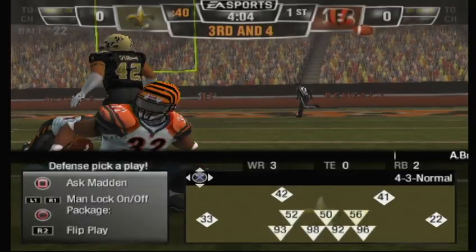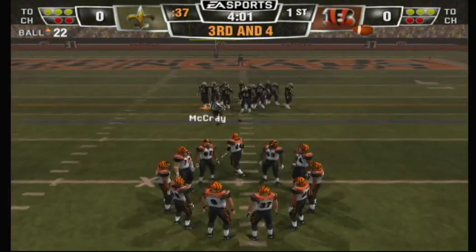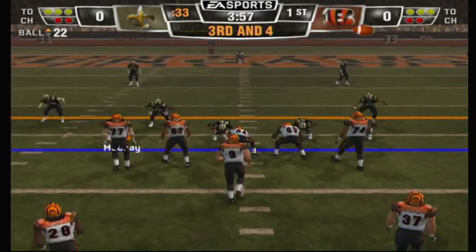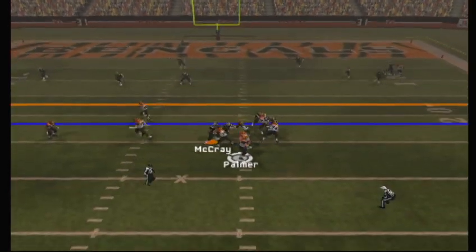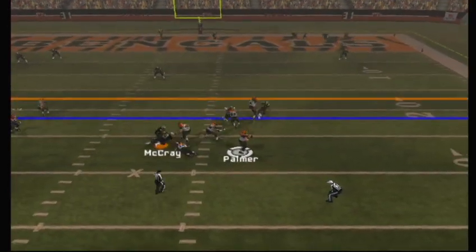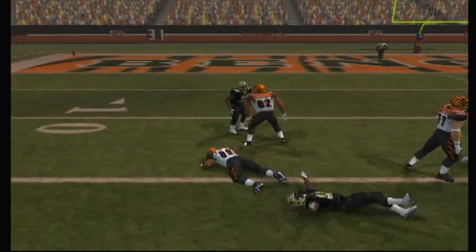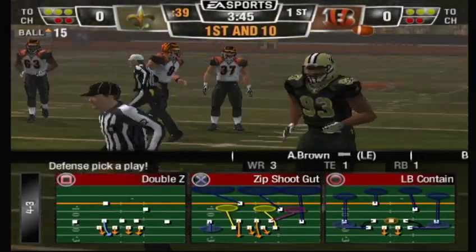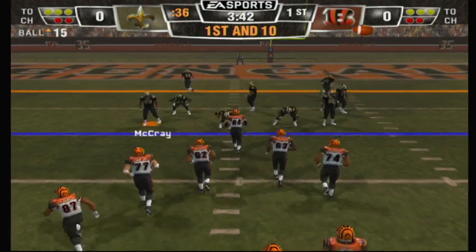We've talked about how important vision is to a running back, and that was a perfect example there. Not an obvious hole, but he still found it. Pressure, setting up the receiver screen. Simpson, good reception. First down. This is a good one to call. It's first and 10. 15-yard line.